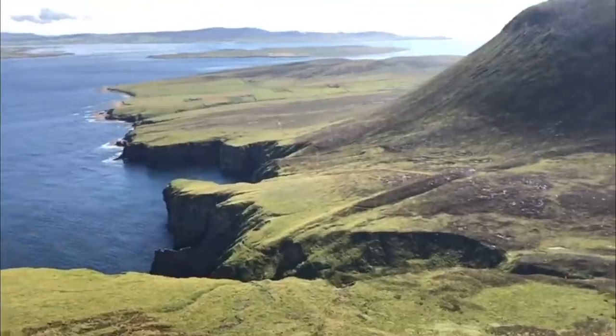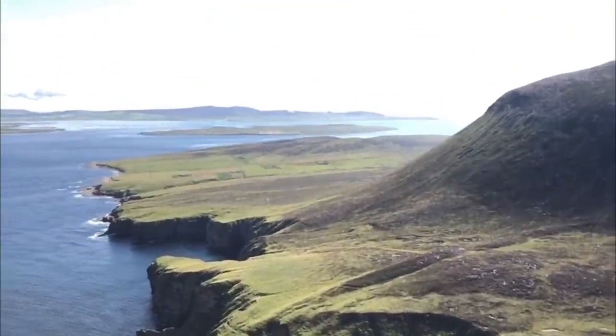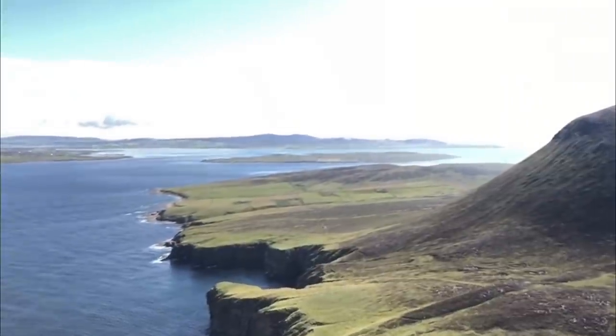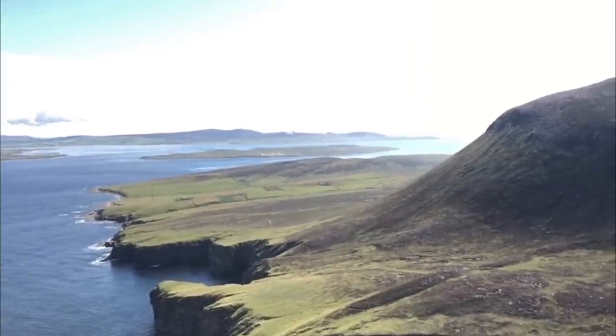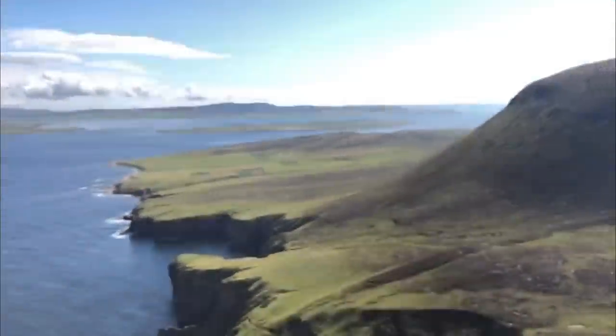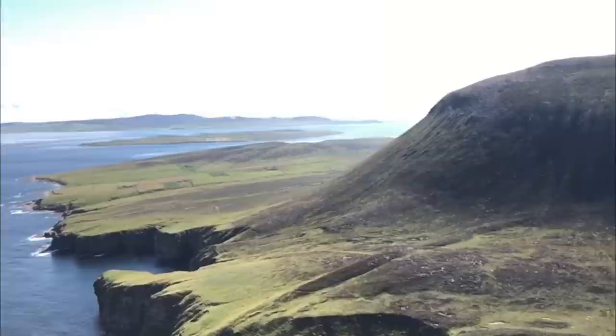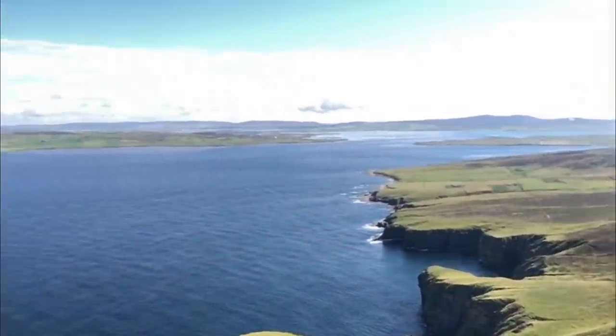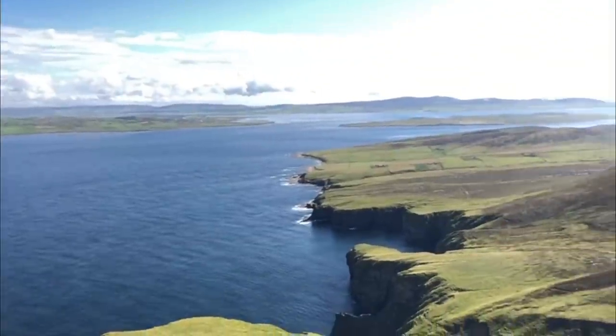But more geography, it's the island of Cramsey, and those are the hills of Orfer in the background, and just in there is what they call Scapa Flow. It was a big naval base back in wartime. But really it's beautiful up here.